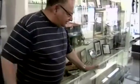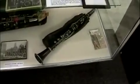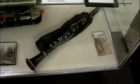Here we have items dealing with music, everything from old musical instruments to bands that were in existence at one time or another, to singing groups.